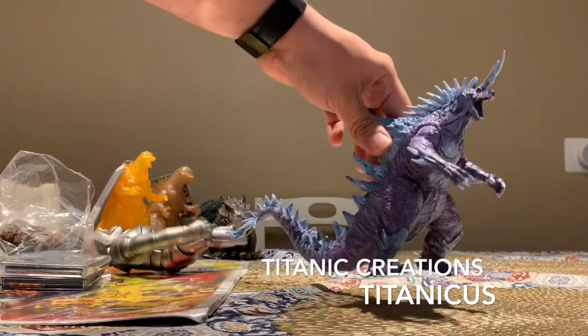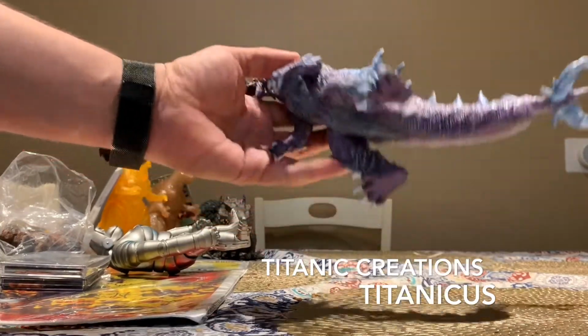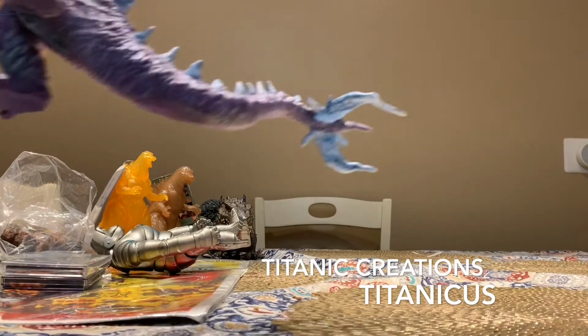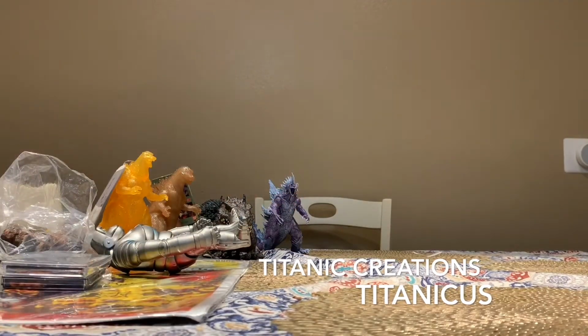I'm excited for the one they released. I don't really remember their name. It has wings and it looks really cool. I'm going to be getting it next year. That's the plan. Put that right there.